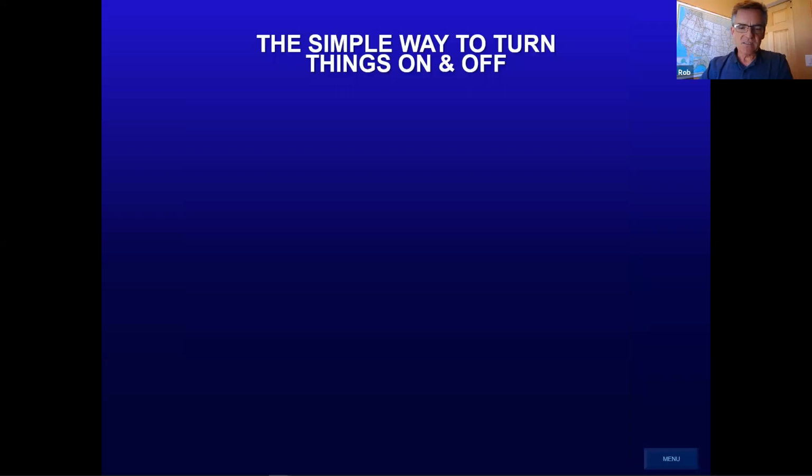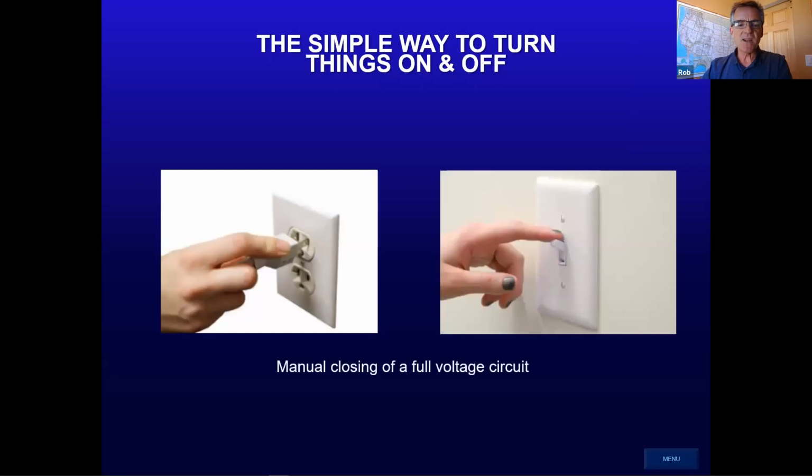I'm going to talk just a little bit about pump controls here. We all know the simple way to turn things on and off, right? We probably do it on a regular basis in our house. You can plug something right in, or flip that switch on the wall. When you do this, the device you have your hand on is in direct contact with the opening and closing of that circuit, which, for low amperage applications like a light bulb, is not terribly dangerous.